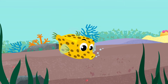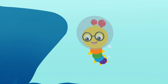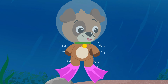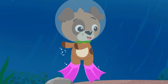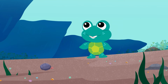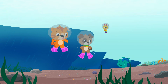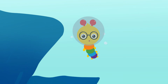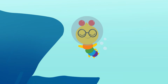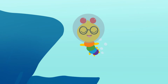Look! The boxfish is blowing in the sand. That's funny. Boxfish blow in the sand to find their favorite food, like worms and tiny fish. That's not how I find my food. I just go to the kitchen. Hey, look at me. I'm a boxfish looking for my food. Would you like to pretend to be a boxfish with us? Great! Use your mouth and blow really hard, just like you're blowing out your birthday candles.